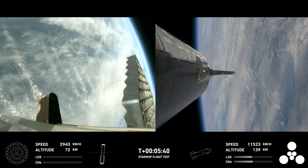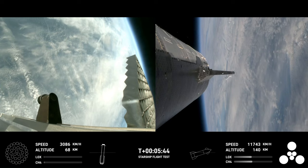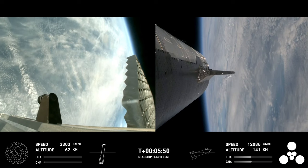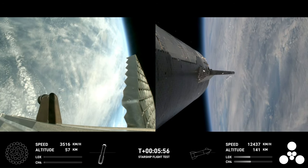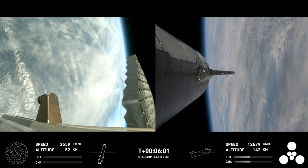Yep, Kate, this is just a phenomenal test so far. Super Heavy is performing beautifully today. It's on its return leg of the journey. Ship continuing to burn its six engines, those larger circles, the Raptor vacuum engines, the inner circles, the Raptor sea level engines.